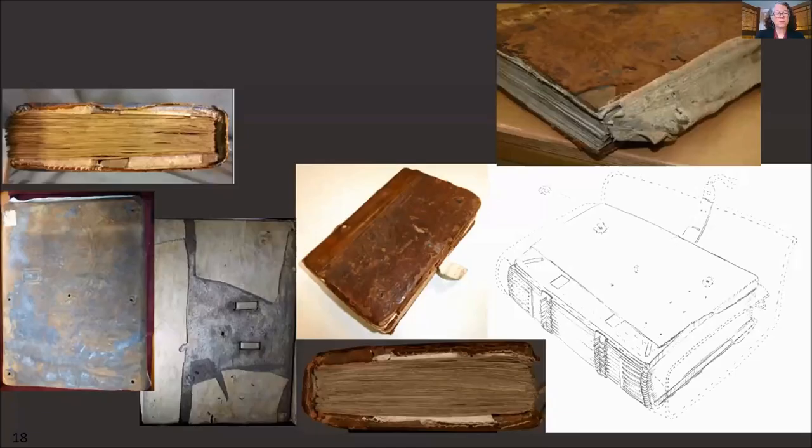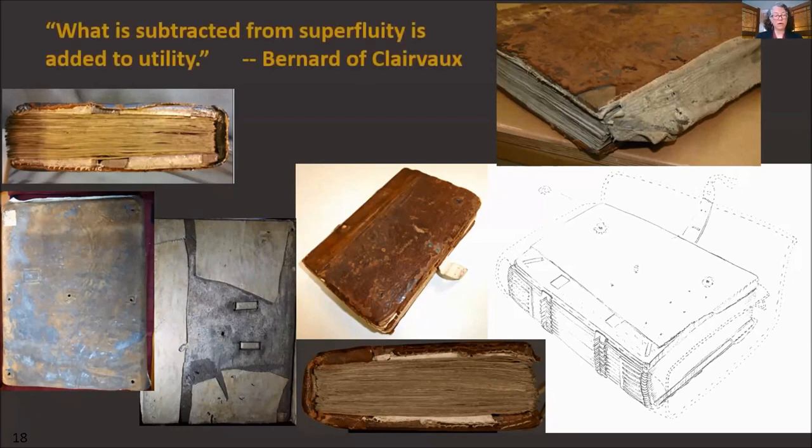So whereas the use of scraps might appear consistent with the Cistercian spirit of thrift, as some authors have described, these bindings, particularly their combination of materials, their robust and sturdy characters, and their lack of vain or superfluous ornamentation, I believe signaled their difference purposefully as they played a central role in the monastic reform efforts of the 12th century. These books were built to educate and to last. And moreover, I believe these bindings embodied this maxim that I show of Bernard of Clairvaux, the founder of the Cistercian order: what is subtracted from superfluity is added to utility.